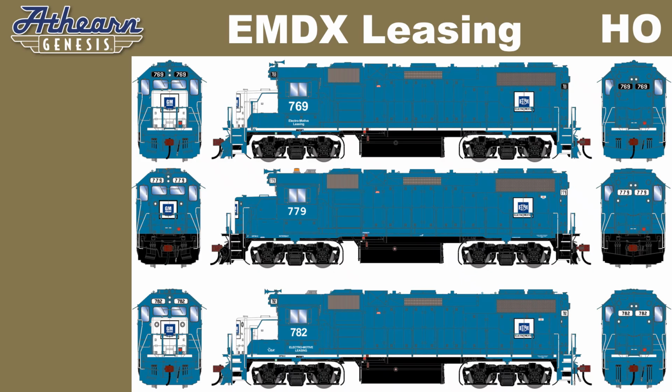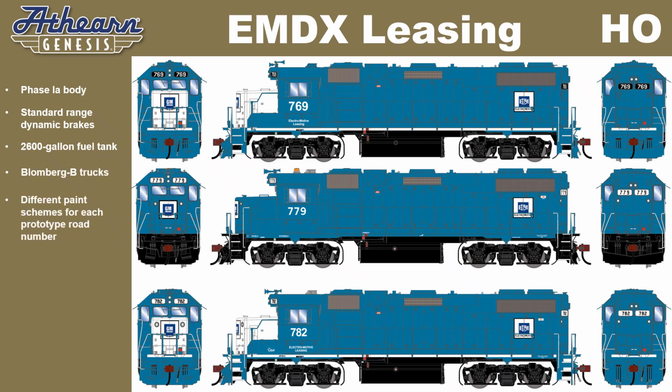These units will feature a Phase 1A body, standard range dynamic brakes, 2,600-gallon fuel tank, Blomberg B trucks, and different paint schemes for each prototype road number.